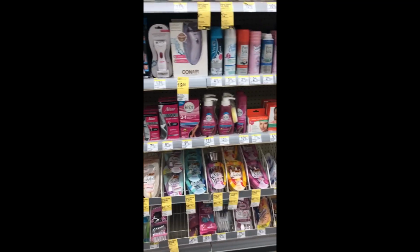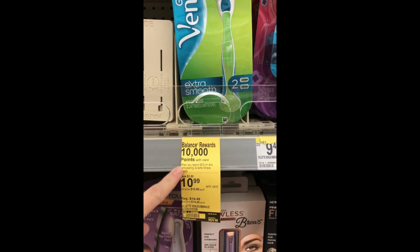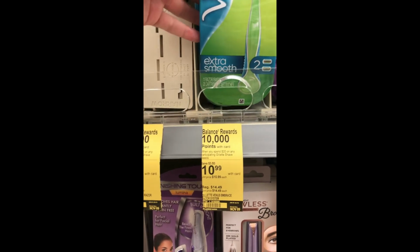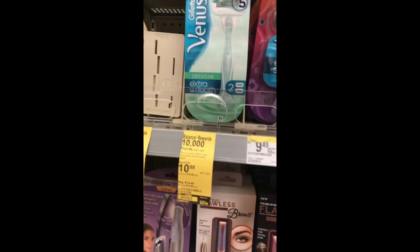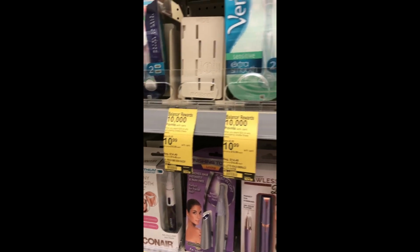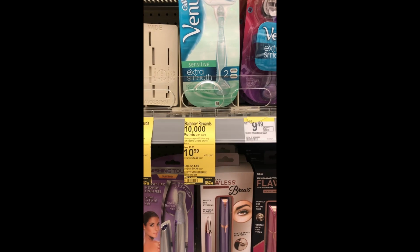Then I'm gonna grab one of the Venus. Let's see, where are you? Up here, okay. Perfect, I'm gonna grab one of these. It's $10.99. That way I can make sure that it hits that $20 threshold. Extra smooth, it has 2 cartridges in it as well, so not bad there. Then we're gonna use that $10 off 2 digital coupon. We're gonna pay just 98 cents, or I'm sorry, that's not true.